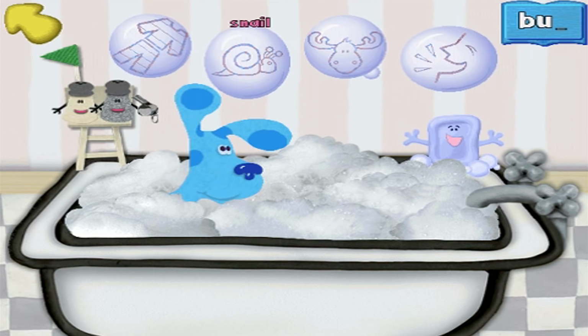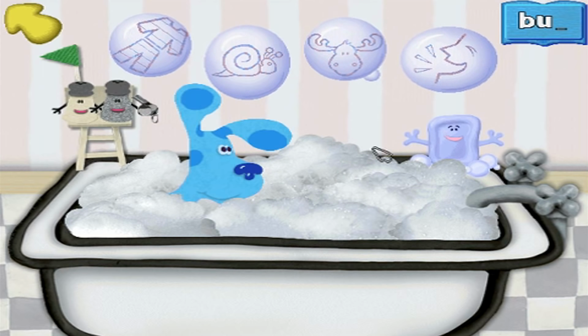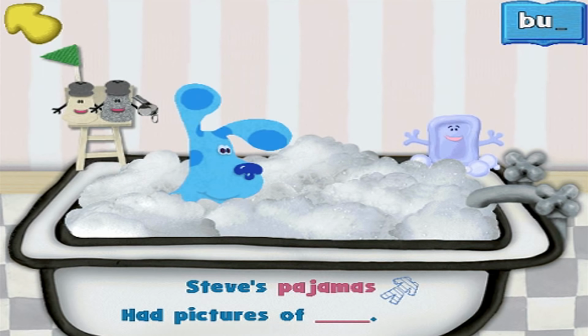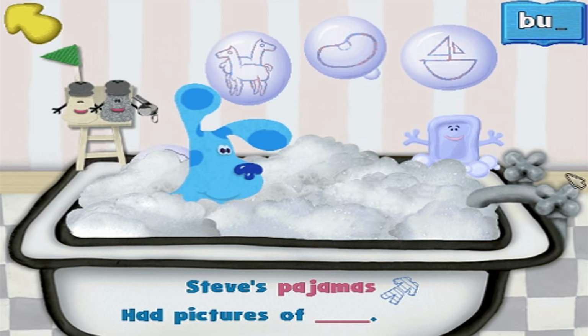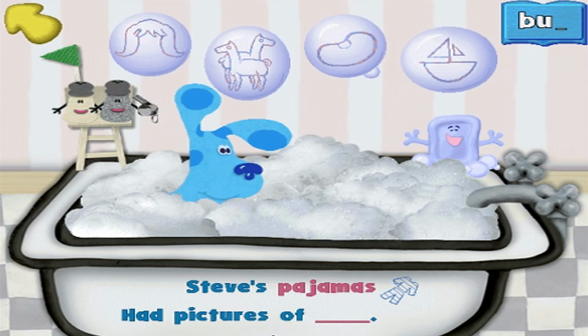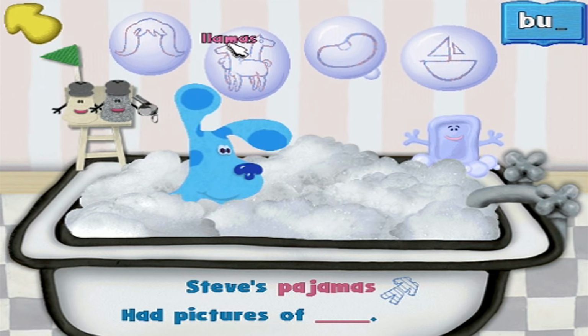Pajamas. Snail. Moose. Laugh. Pop one of the bubbles. Pajamas. Here's the first part of my rhyme. Steve's pajamas had pictures of... I need the last word for my rhyme. Hair! Llamas! Bean! Boat! Which of those words rhymes with this one? Pajamas.